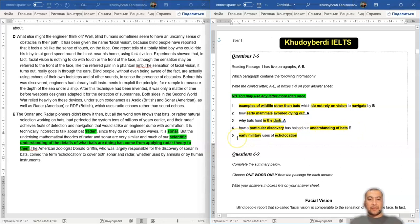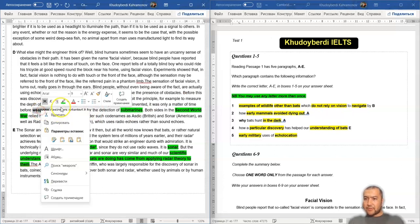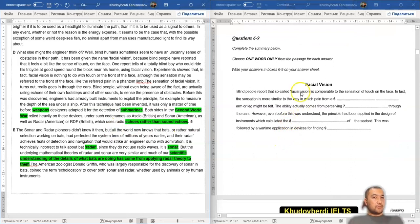And the last one is about military usage, right? Military usage of echolocation. So here there were some words regarding World War, right? Second World War, which means military. Submarine is about military. Weapon is about military. So the next one, echolocation. Yeah, we have it here, echolocation. So it's five.